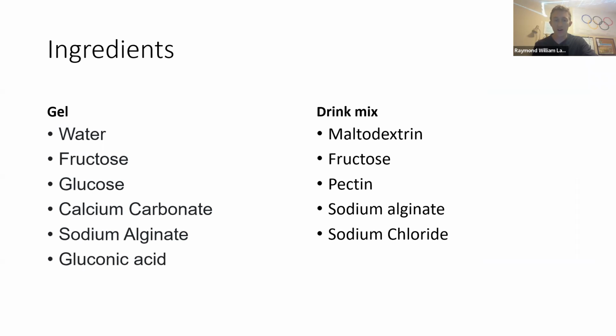In Maurten, it's very simple. There's not a lot in it. In the gel, there's fructose, glucose, and compounds from algae actually, which allows that hydrogel component to take place. And in the drink mix, it's maltodextrin and fructose, and those have different digestive pathways. So you're always going to have energy, even if one's slower than the other.